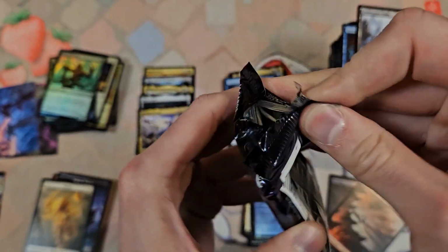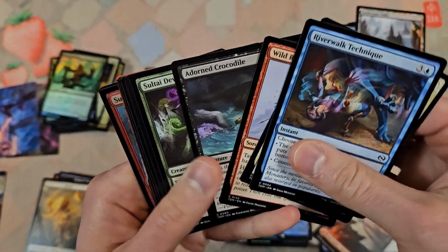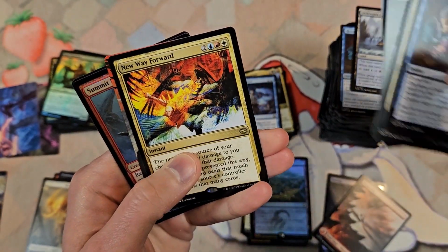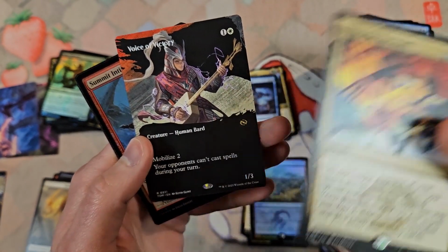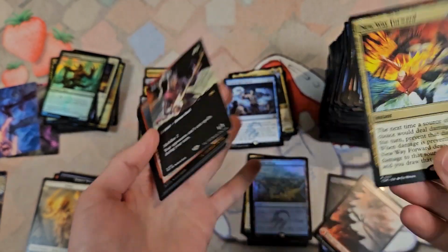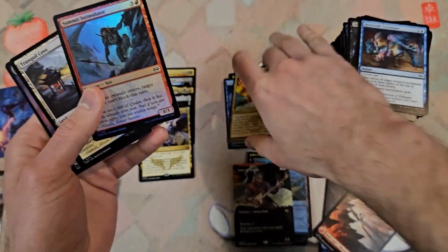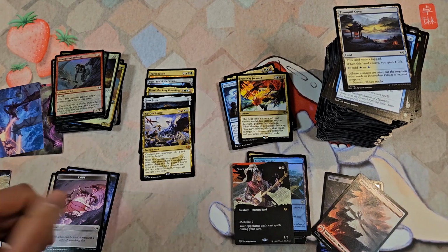Our last pack. We have a New Way Forward and a Voice of Victory. That's a good card. Mobilize 2, and your opponents can't cast spells during your turn. Definitely a good card. Okay. So we'll put this here, and this here. That feels like it was a good box.